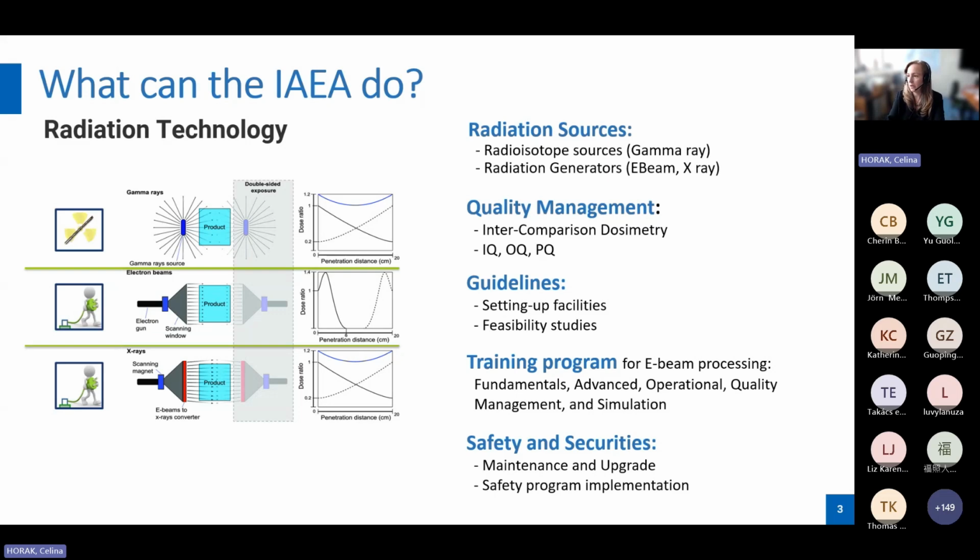And of course, we are developing more guidelines and more training on radiation sources, on quality management, both for the quality management system and for the dosimetry system and control process, and also implementing intercomparison exercises on the dosimetry system. This has been implemented globally and was very successful. We also provide guidelines and training programs, complementing our colleagues in the Department of Nuclear Safety, supporting those countries that need to enhance the safety and security framework, and also the operation of this kind of technology.